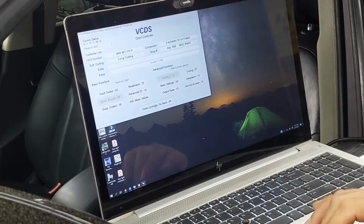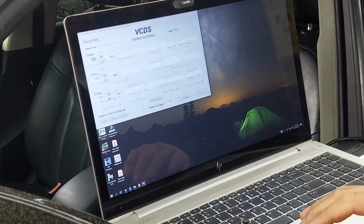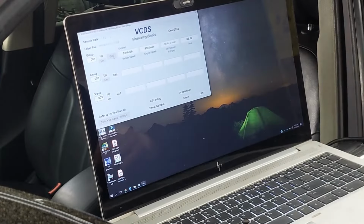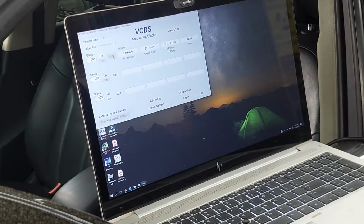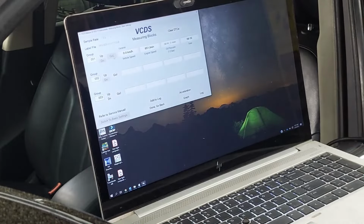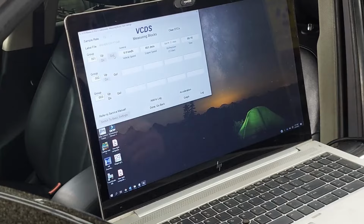One of the other things we could check here, we're going to go back into the instrument cluster. And from here, if we go to measure value block 1, we could see the oil pressure. So unfortunately, on the Volkswagens and Audis, they don't actually give you a pressure number. It's basically just minimum or okay pressure. This one obviously showing minimum. It is at idle. The engine doesn't sound loud by any means.